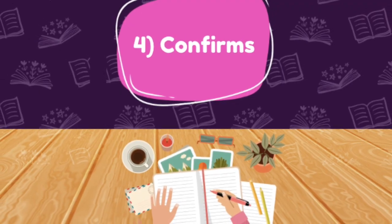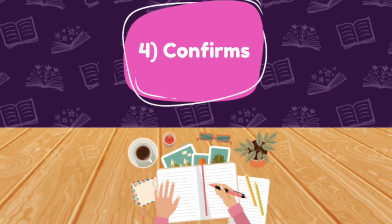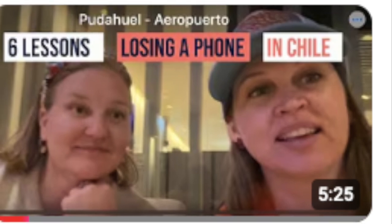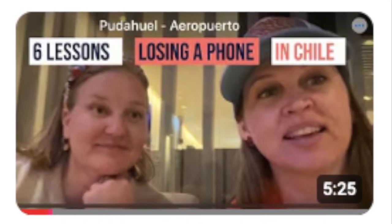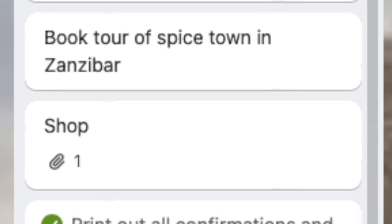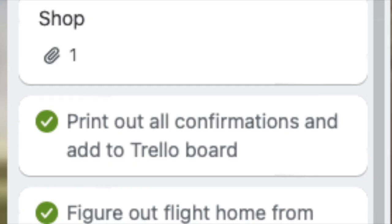Number 4, confirmations. I've become pretty loosey-goosey when it comes to travel confirmations. However, one lost phone in Chile and all that confidence came crumbling down. That was a really good wake-up call for me that I should have my confirmations somewhere other than my email. Bea and I keep Trello boards for trips, but we aren't always perfect at putting confirmation numbers in there if one of us books something. If you use a travel app like Trello or TripIt, make sure everyone can access the confirmations.